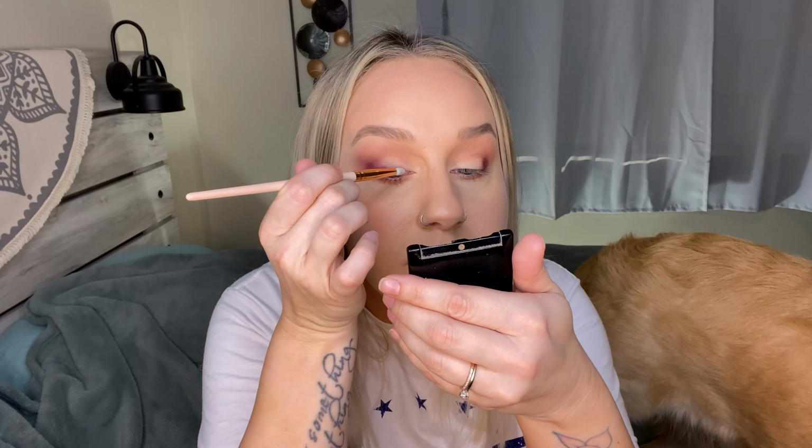These are blending out so nice. So I'm gonna take this littler brush. This is my Laura Lee brush. This is an Alamere brush. I do like them. And then this is a Luxie brush. I do like them.